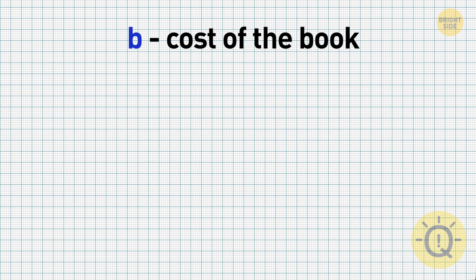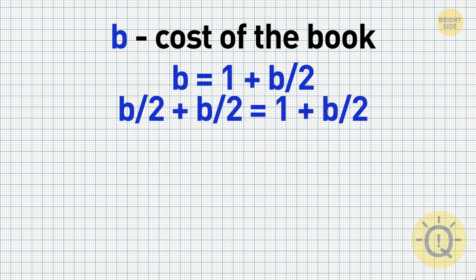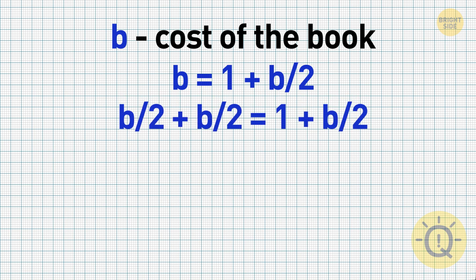To solve this riddle, you need to build an equation where B is the cost of the book, and you have to find it. The equation will look like this. B equals 1 plus B over 2. Because to find B, you need to add 1 and half the B. To make it simple, let's write B as B over 2 plus B over 2 on the left side, getting B over 2 plus B over 2 equals 1 plus B over 2.